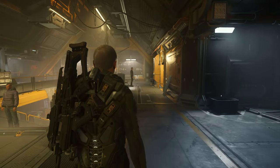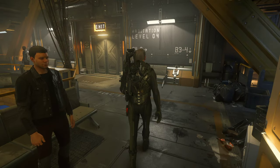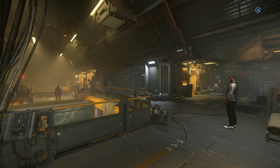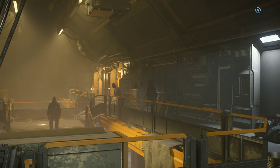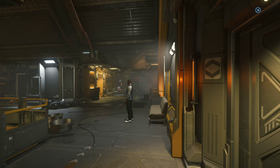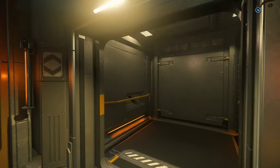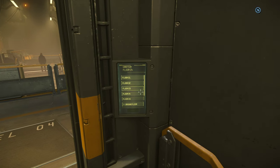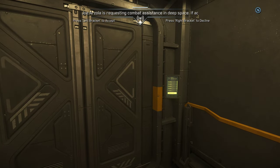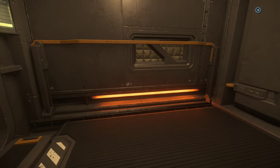Ooh, frame rates are lagging a bit. I'm not liking this, but that might clear up by the time we get to our ship. I'm not sure why that is, actually. Or are we looking at a 30K? Ooh, there we go. Snappy as can be. Weird.